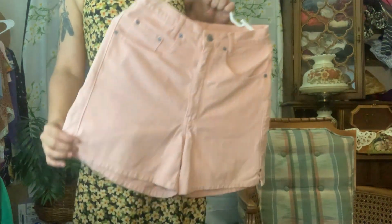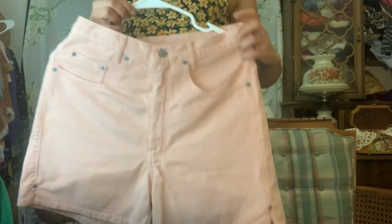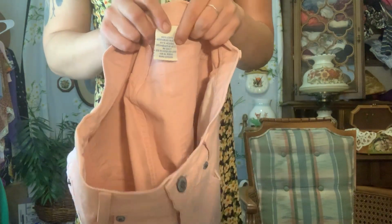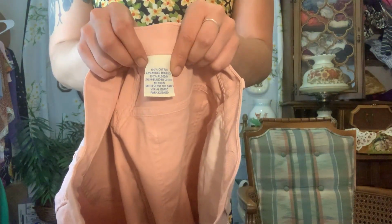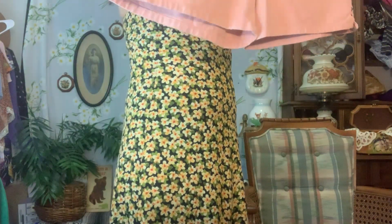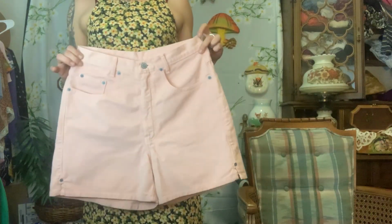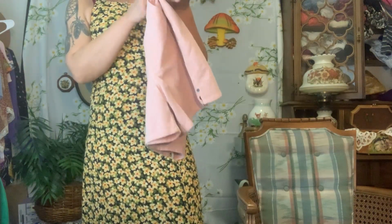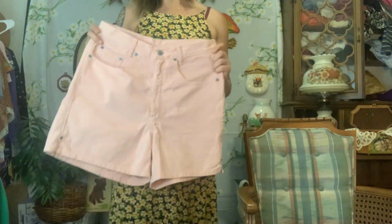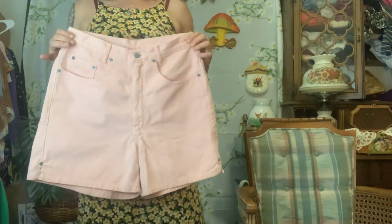Anyway, so these are some really cute Bill Blass vintage shorts. Again, we've got that typical kind of interwoven embroidered tag that we find in vintage clothing. And then the other way that you know how denim is vintage is it's going to be 100% cotton and made either in Mexico or the US for most brands that we would have at the time.